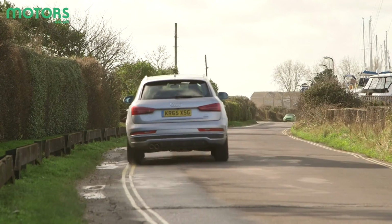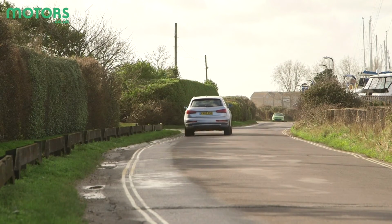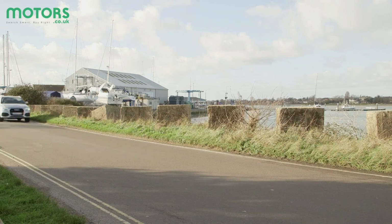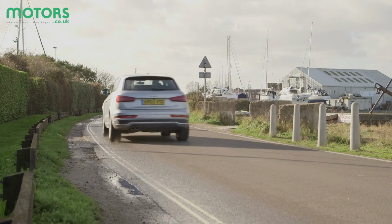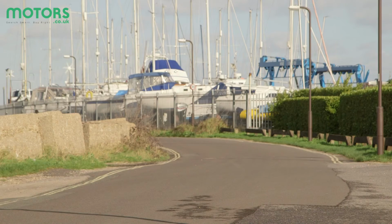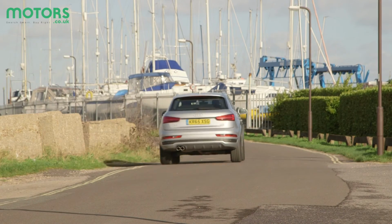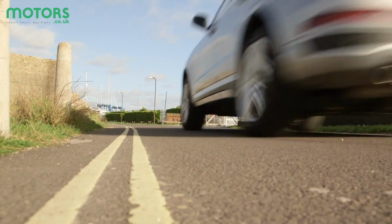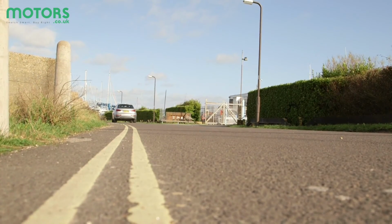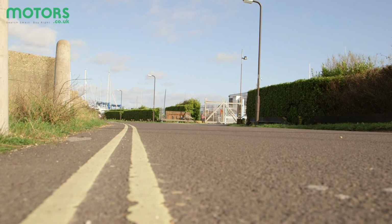Despite its tall body, the Q3 delivers a solid ride and isn't so roly-poly in the corners. It feels very car-like in its driving manners. The handling is also excellent for a car of this type. The only downside is when cruising at lower speeds, the handling becomes a little more fidgety and you get more cabin intrusion over potholes and speed bumps.